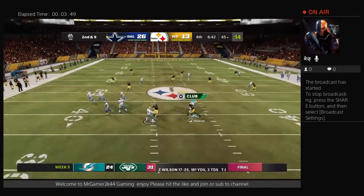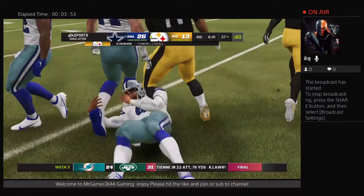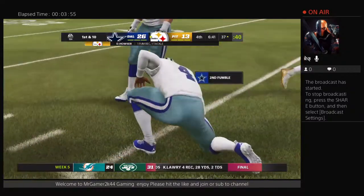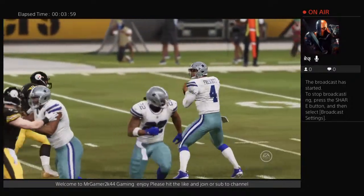Here's Prescott. Hit as he throws, and the ball is out. It's a live football. And it's picked up by the Steelers. And his guys are going to get the football at the 37-yard line.